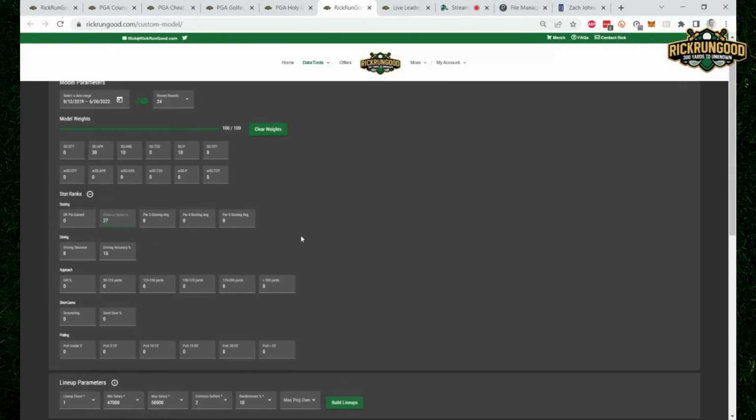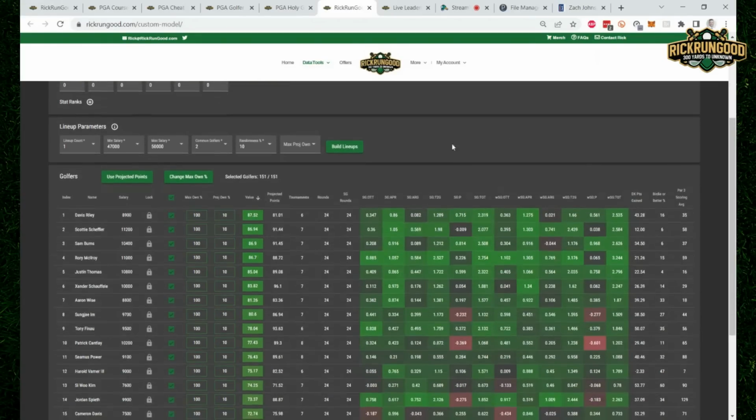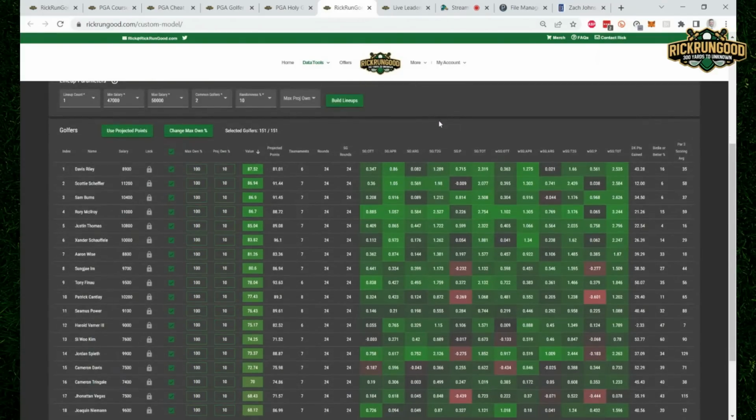And it reveals quite a star-studded top 10 here. And if you start looking through these guys like Davis Riley and Scottie Scheffler and Sam Burns and Rory McIlroy, Justin Thomas, Xander Schauffele, Aaron Wise, Sungjae Im, Tony Finau, Patrick Cantlay, they round out the top 10 with Seamus Power as 11. So you get a lot of big name stars here, and I think the non-stars, the sleepers, are guys that I loved, like a Davis Riley, like an Aaron Wise, like a Sungjae Im, giving them an opportunity to kind of buy low or bounce back a little bit in that regard.